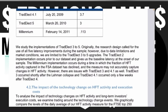However, there are issues with TradElect 3 and 4.1 as well. TradElect 3 occurred shortly after Lehman collapsed, and TradElect 4.1 occurred only a few weeks after TradElect 4.